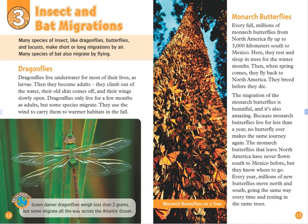Chapter 3: Insect and Bat Migrations. Many species of insect, like dragonflies, butterflies, and locusts, make short or long migrations by air. Many species of bat also migrate by flying.